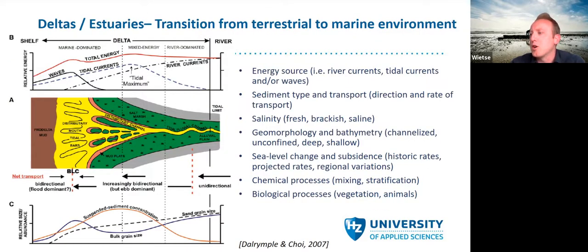This is quite a complex figure. There's a lot to say about it, and I don't want to go into too much detail, but essentially the key message here is that we're working at the transition from the terrestrial to the marine environment, and that's a hugely dynamic area, probably one of the most unique and dynamic areas on the globe. And there are a lot of changes over there, changes in energy sources, going from a river system to a marine system and everything in between.